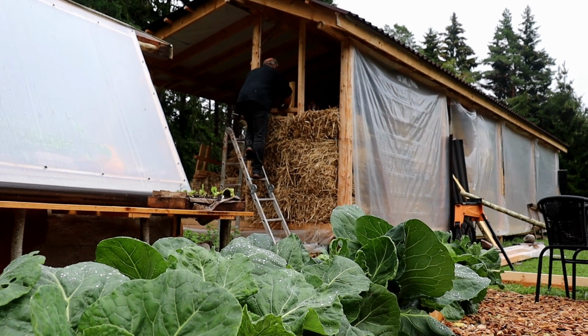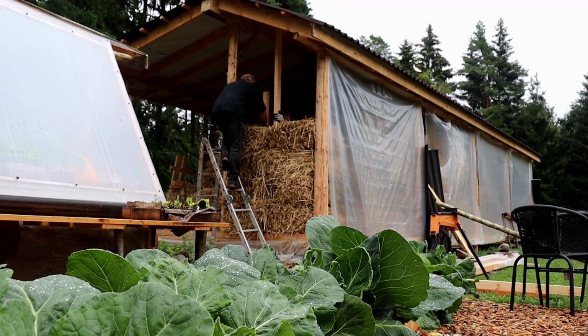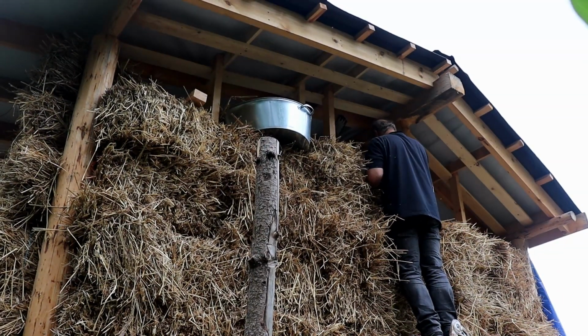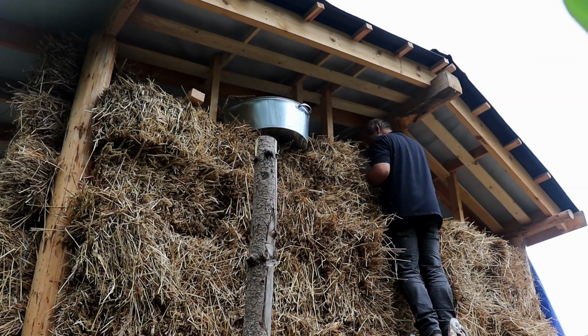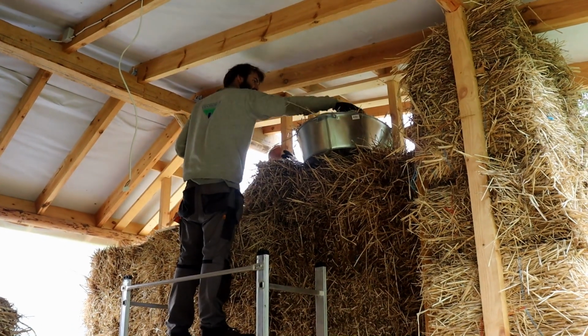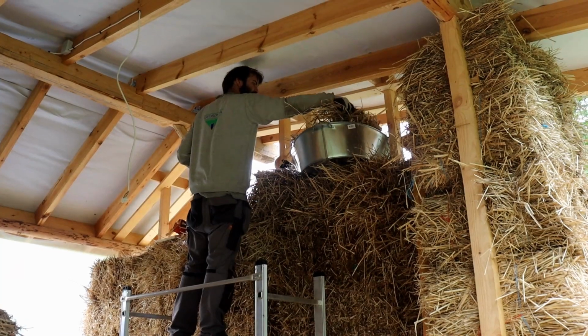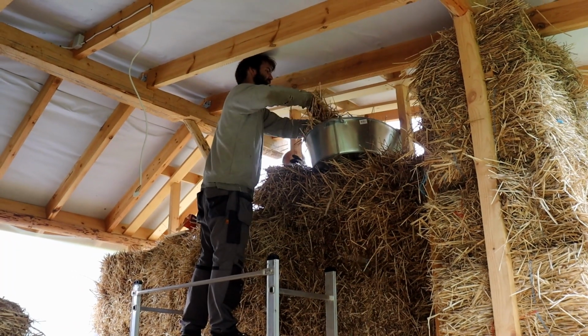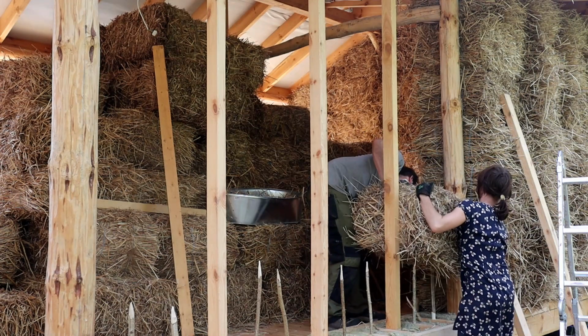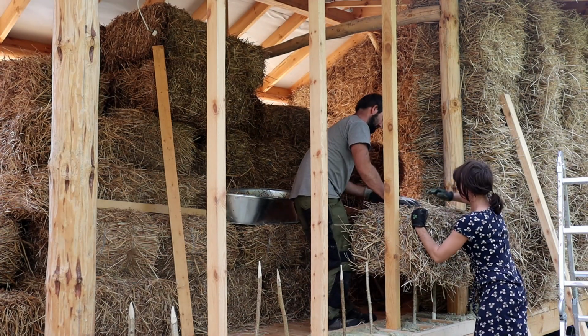In our previous vlog, we started raising the reed bale walls. And that's where we will pick this video up. We slowly stacked and hammered and secured the 200 bales we had bought for the walls.